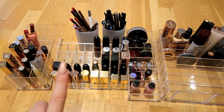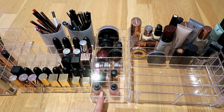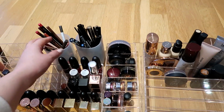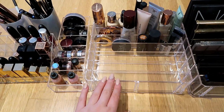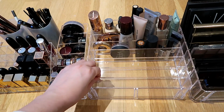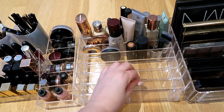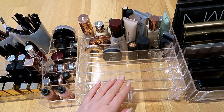So, lip glosses, lipsticks, this is the small one, and I'm going to get more of these for my single eyeshadows. It's really, really convenient. And then obviously I have my liners just in these. I might try to get one of these for liners and then just remove these inserts and put liners in. And you can get them out, but they're not going to fall out on their own, so you have to use a little bit of force.